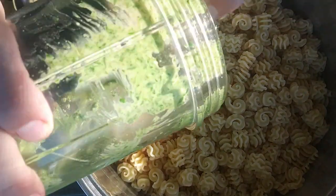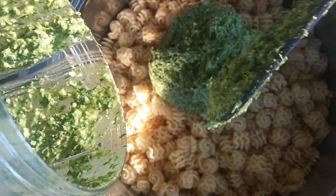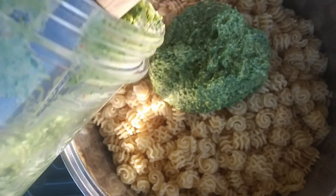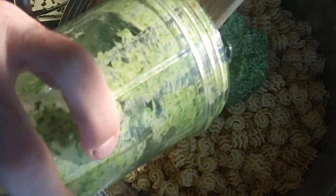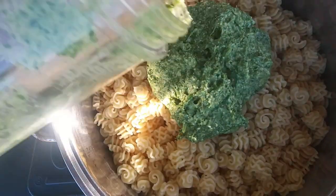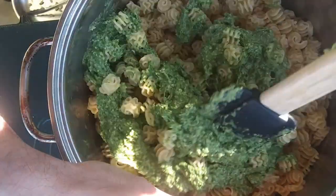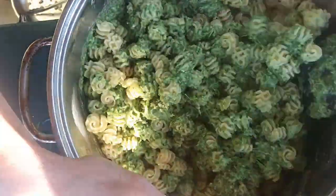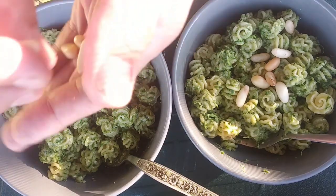Alright, this pasta is done cooking. I had thought about making some pasta from scratch, but after all of the ordeal of everything this week, we are using box pasta, and I don't feel bad about it. I'm just gonna garnish it with a few pine nuts, and we're ready to eat.